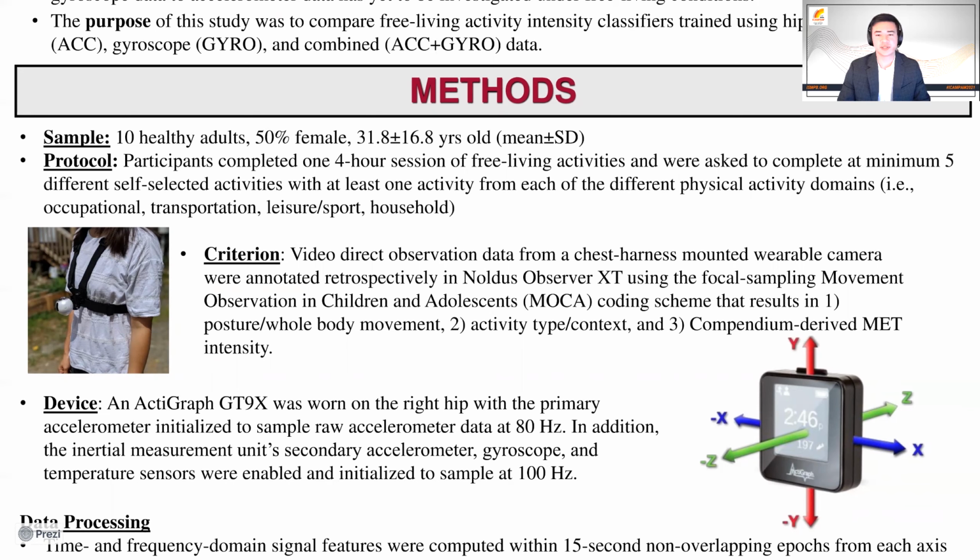Output from the MOCA coding scheme results in measures of posture, or the whole body movement, the activity type, which serves as a contextual descriptor for the activity that's observed, and the compendium-derived MET intensity associated with either the whole body movement or the activity type.